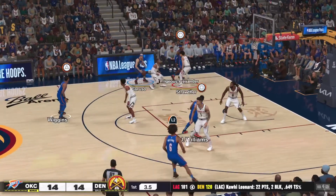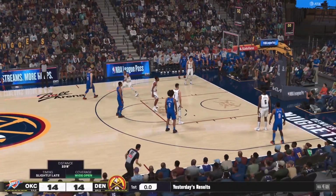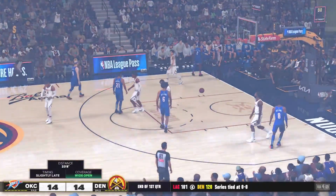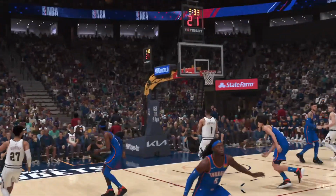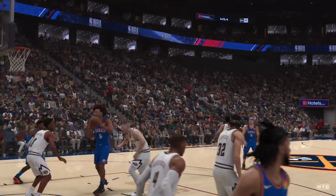To the left wing. Back to Caruso. And the last shot before the buzzer is off. It's all tied in Denver. After this break, we'll be back with the start of the second quarter on 2K Sports.